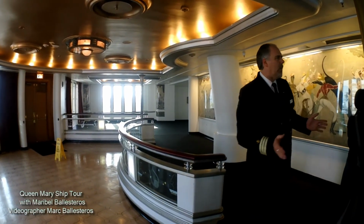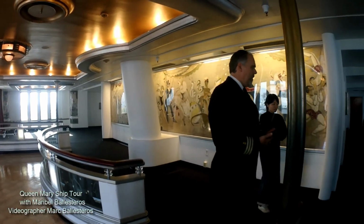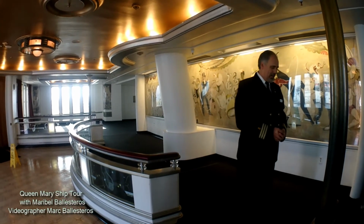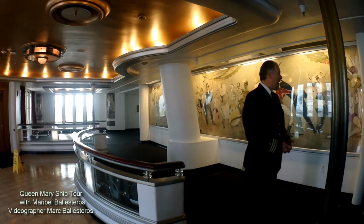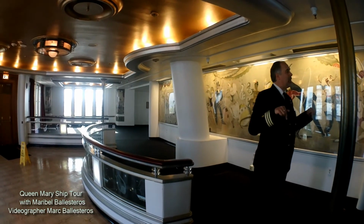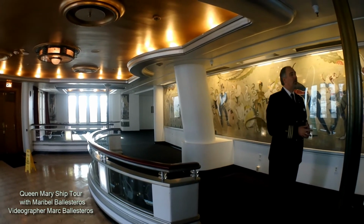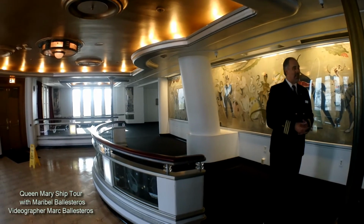All right, ladies and gentlemen, welcome to the Veranda Grill. This was the first class nightclub. It was either the Veranda Grill during the day or the Starlight Lounge at night. This is where first class passengers went to get away from other first class passengers. This was the exclusive nightclub, and you had to pay a little extra just to come in here. And it was so exclusive you were only allowed in here once per voyage. So a 5-day crossing, you only get one night in here.